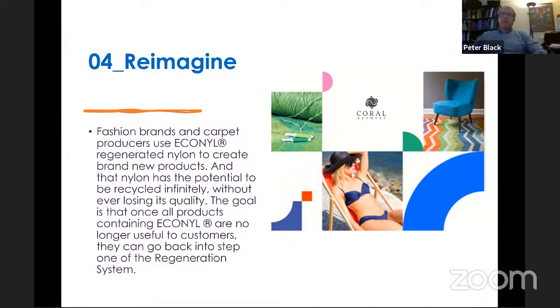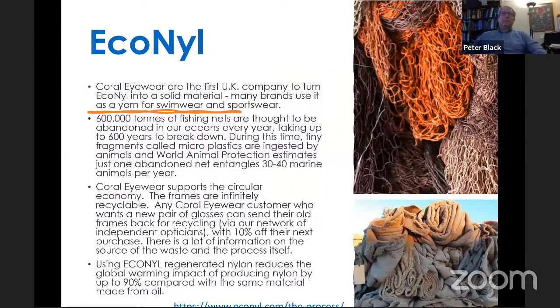And you can see here a few of the products made from EcoNyle. We've got our threads, our yarns, carpet, furniture, swimwear, and of course sunglasses. So Coral Eyewear were the first UK company to turn EcoNyle into a solid material rather than thread and cloths that were made from the material up until then.